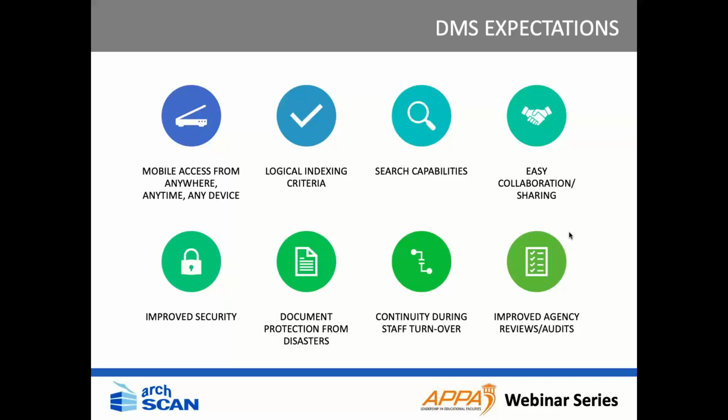You want to be able to protect your information from disasters. You don't want that one document in the plan room to be your only copy anymore. You want redundancy. You want that protection. You want continuity during staff turnover, to be able to continue the knowledge from one person to the next without a pause or a break.